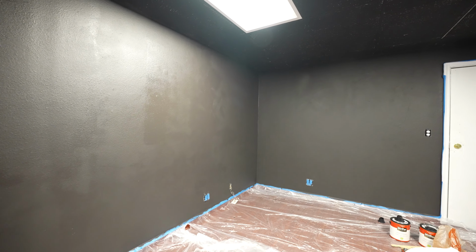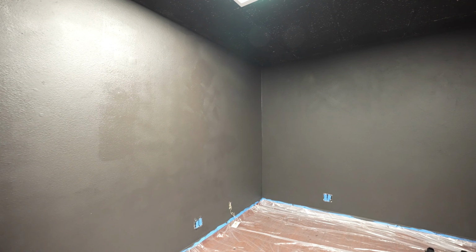Let me give you guys just a little update. We got almost three of the walls done. The black just looks way cleaner. We got the black ceiling.